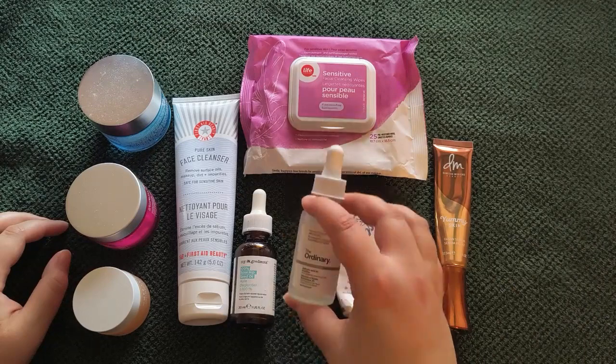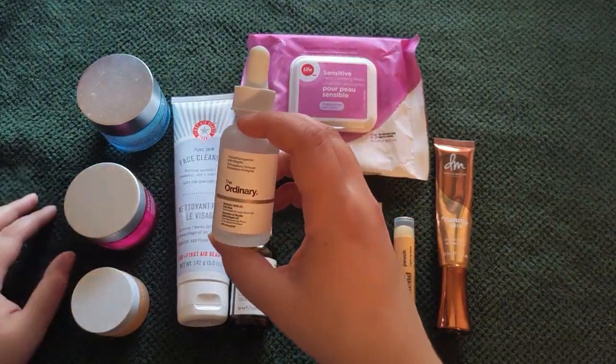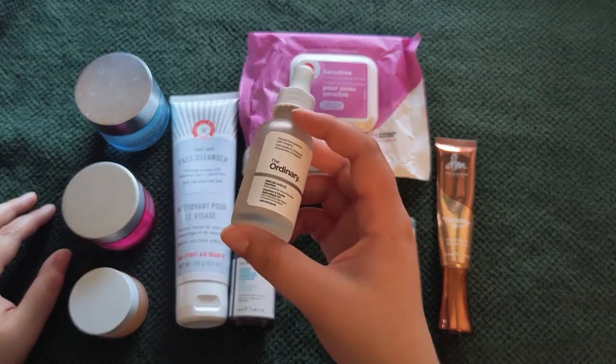Next up, I've got this Ordinary salicylic acid. It's fine. I like that it's cheap. It works well. Salicylic acid is basically the only active I use.